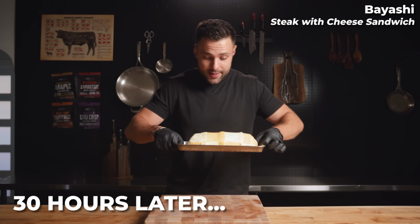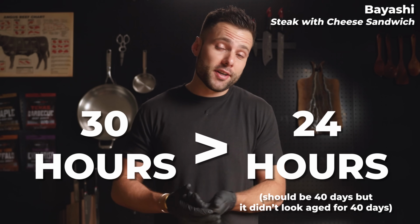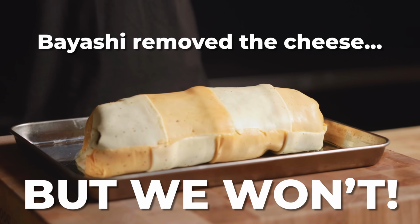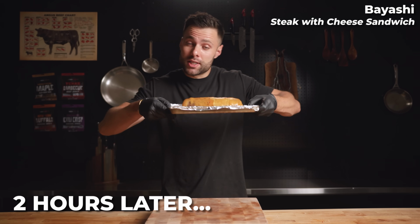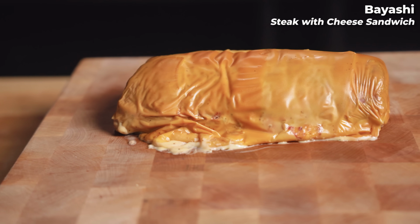All right, we've let this thing age for about 30 hours, which I'm pretty sure is longer than Bayashi did it. Now what he did was actually take off the cheese, but I think it's more interesting if we just leave it on. So the only thing left to do is get it on the grill. And just like that, it has been smoked to perfection and it is looking cheesy. It's actually a pretty hard exterior.